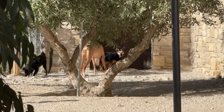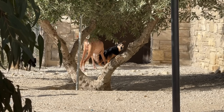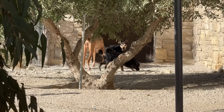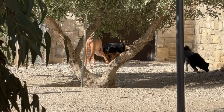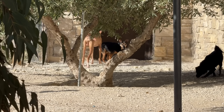Olive is a very shy girl, very shy. She's scared of everything. She was in my room, but she wasn't so happy in my room. You see, Fred is excited. Olive was in my bedroom, but I was feeling sorry for her being inside all the time. And she wasn't happy there. Sometimes she was, but most of the time she was unhappy.